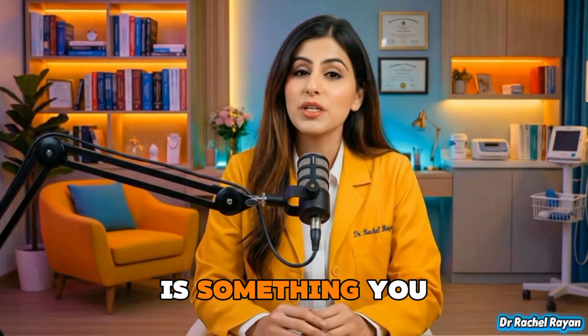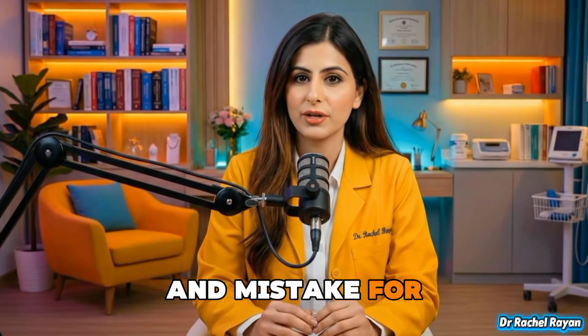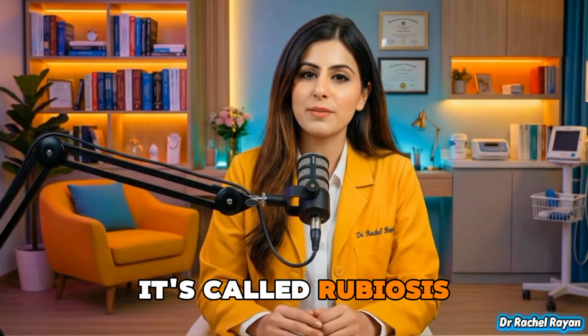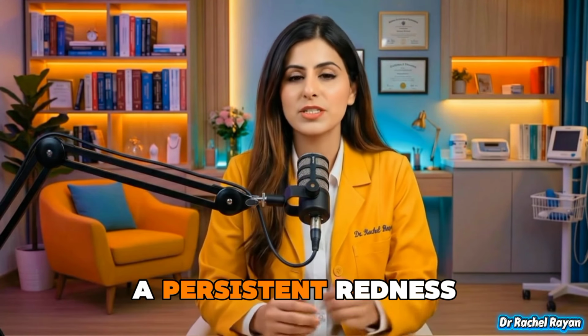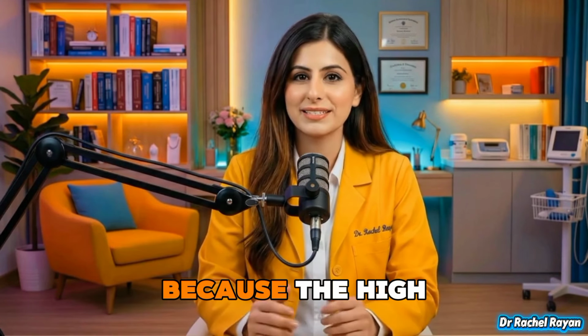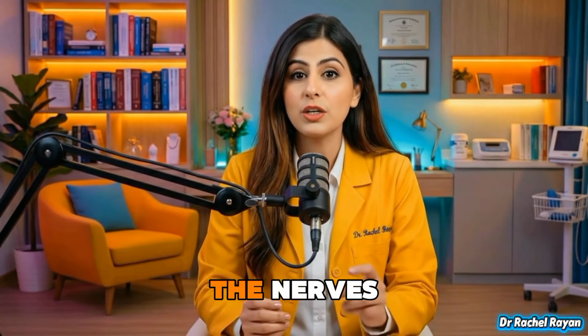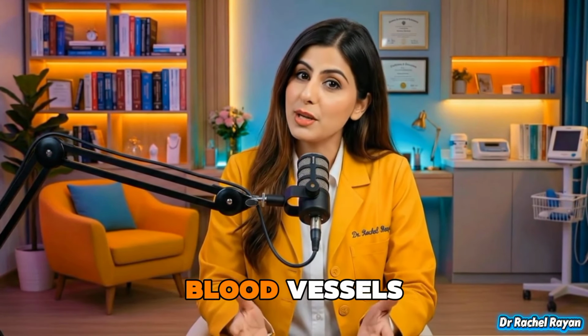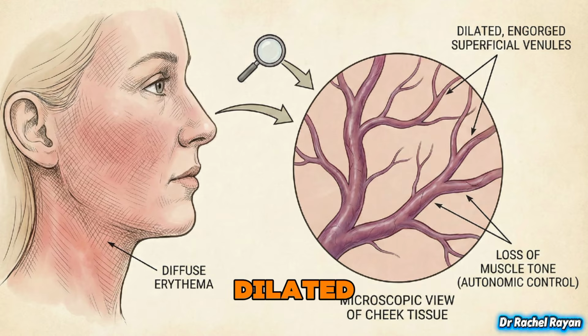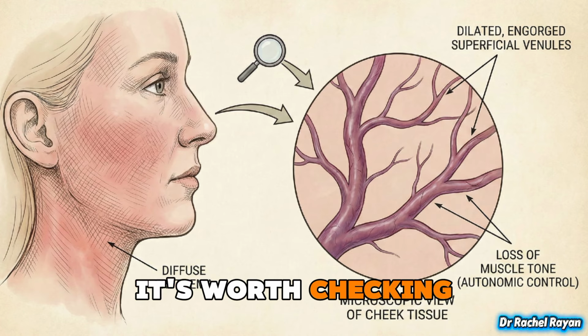Sign number 4 is something you might see in the mirror every morning and mistake for a healthy glow or maybe rosacea. It's called rubeosis faciei, and this is a persistent redness of the face and neck. Unlike blushing, which comes and goes, this stays, and it happens because the high sugar levels damage the nerves that control your blood vessels, so the tiny veins in your face lose their tone and stay permanently dilated, filled with blood.